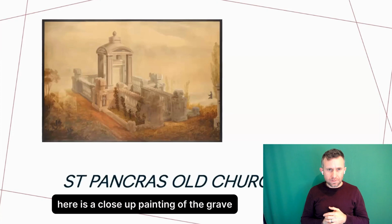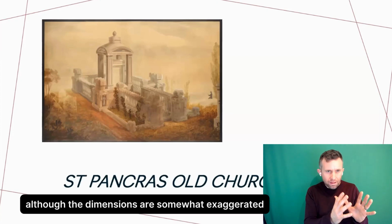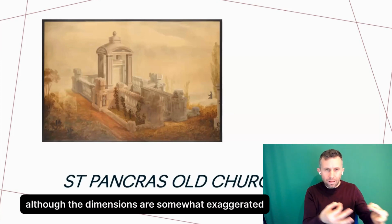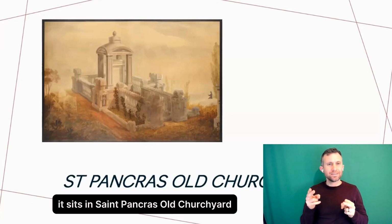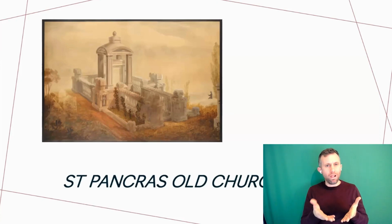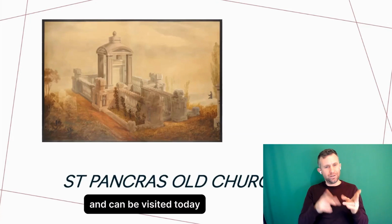Here is a close-up painting of the grave. Although the dimensions are somewhat exaggerated by the figure on the right, it sits in St. Pancras Old Churchyard, previously St. Giles in the Fields, and can be visited today.